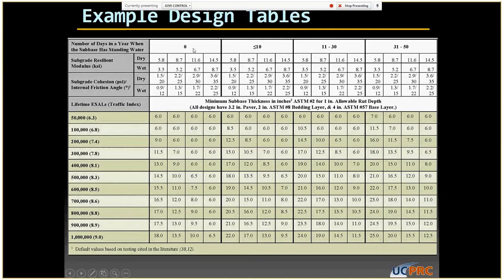So we have 0 days, less than 10, 11 to 30, 31 to 50, and this goes right up to about 150 days of water. Again, from marginal properties in terms of your stiffness of your materials under dry and wet conditions, up to your cohesion and your friction angle, right up to good properties. So we have marginal materials, 2 intermediates, and a good material in there.